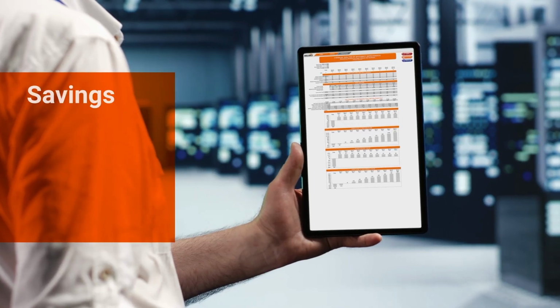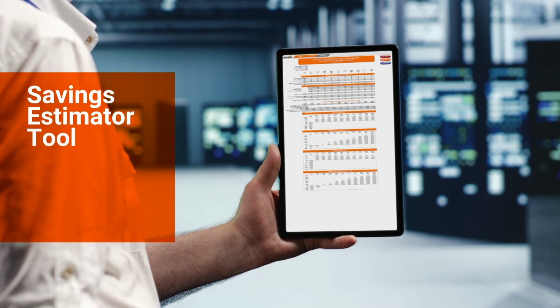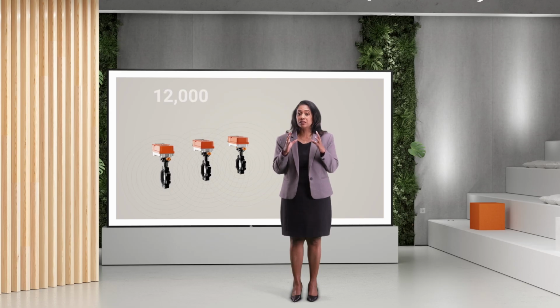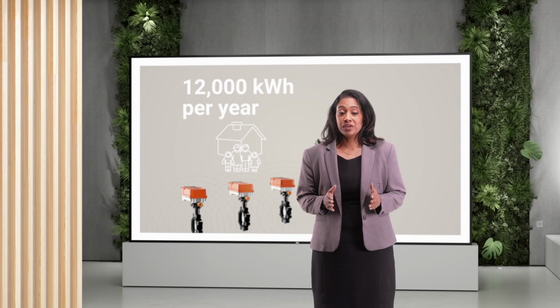With our savings estimator tool, we compared the leakage costs of a tight butterfly control valve to a leaking globe valve. The replacement of 3 globe valves with butterfly control valves can save around 12,000 kilowatt-hours per year. This is a CO2 reduction equivalent to the energy consumption of a single family home in most European countries. And that's just for 3 valves. Imagine the savings in a larger application.